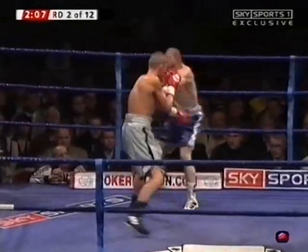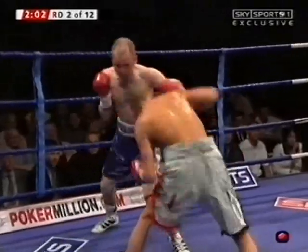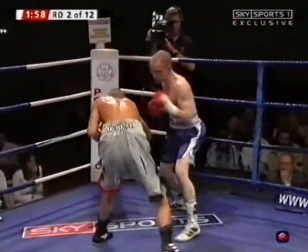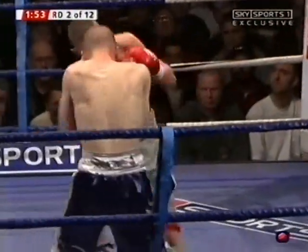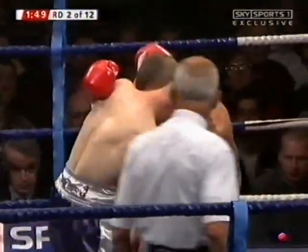What Nicky Booth is so good at doing is drawing them in. His opponents, he made Jim Betts stand and fight with him. He made Stephen Oates stand and fight with him. He made Eddie Lewis trade as well. And at this level, he is so hard to beat doing that.